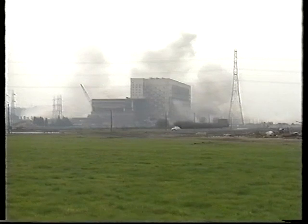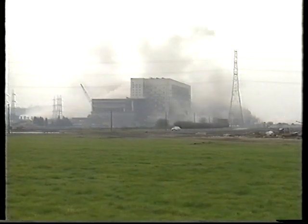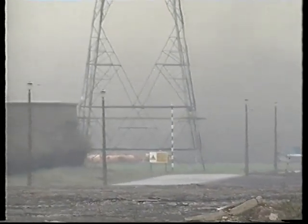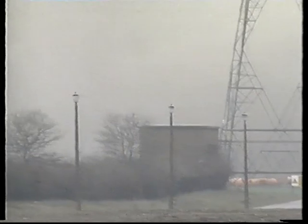Its 600 megawatt output supplied electricity to more than 500,000 people. But this generation of power stations is now being replaced with cleaner, more efficient methods of production. Owners PowerGen closed the Castle Donington plant 2 years ago. When demolition is completed, the site will be put up for redevelopment.